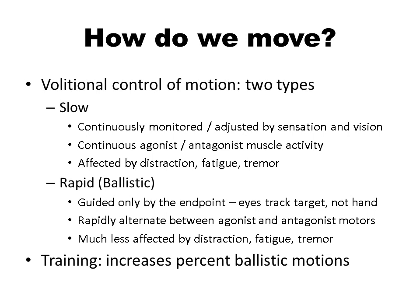Simple question. How do we move our hands? Well, it turns out that in conscious movements, volitional control, there are two types of actions. There's slow motions, which are guided by continuous monitoring. That is, we're aware of our hands. We look at our hands as we do slow motions. With slow movements, the agonist and antagonist muscles fire simultaneously, like guy wires holding your hand in position.